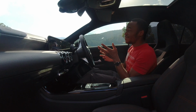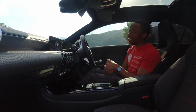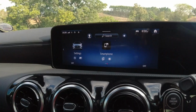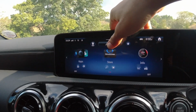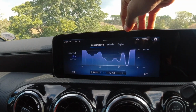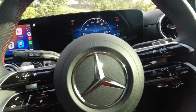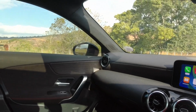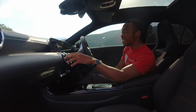Now there's also, okay, the infotainment isn't all new. It's the same size as in the previous pre-facelift, but you get the newer MBUX system. But actually what's new is the graphics. Rather, they've kind of updated the user interface in some way or form, but it's pretty much the same as in the previous car.